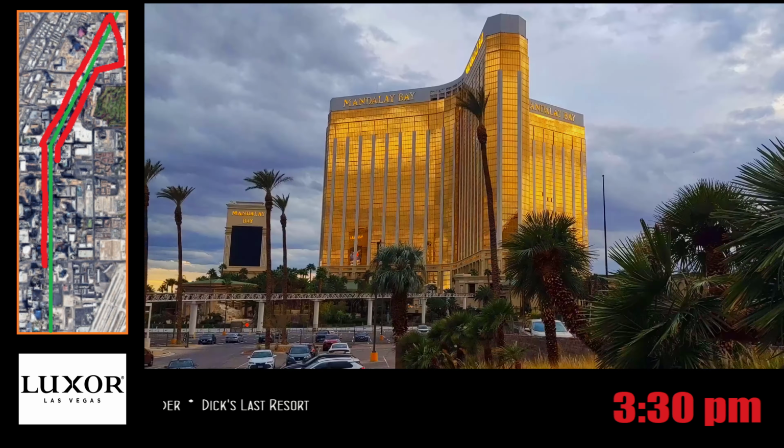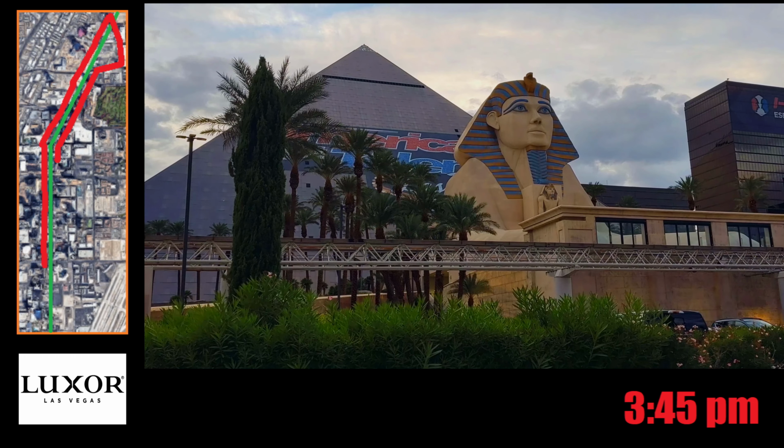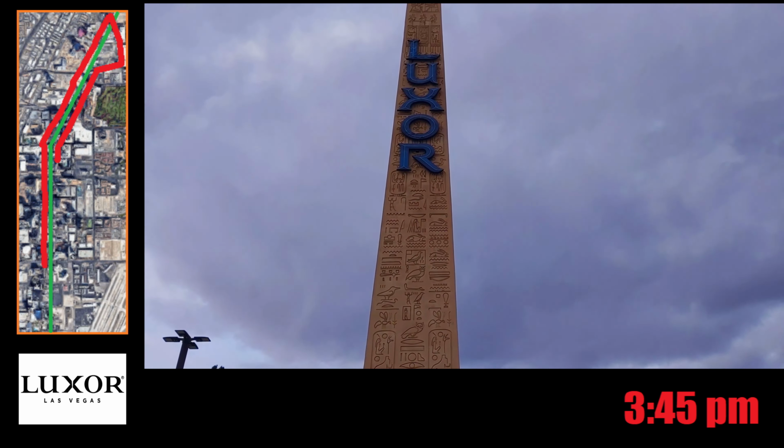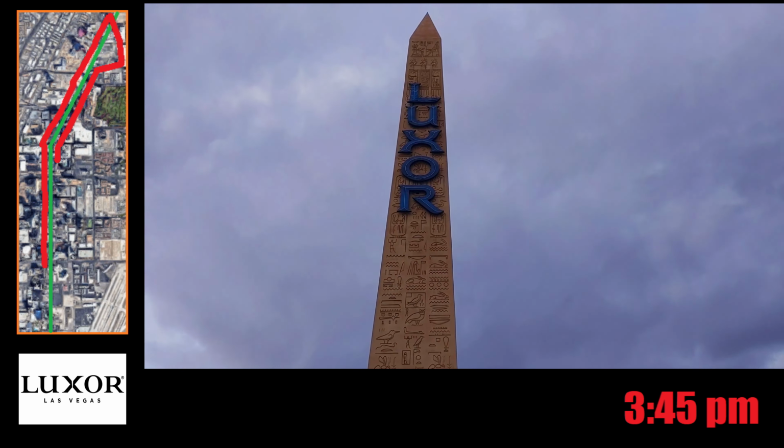Oh yeah, the Luxor, Carrot Top, Blue Man Group are found there. And just a really awkward design. And something I really have to say about the Luxor is the light on top. So the light at night shoots up into the sky, and apparently can be seen from space. That's the story, at least.